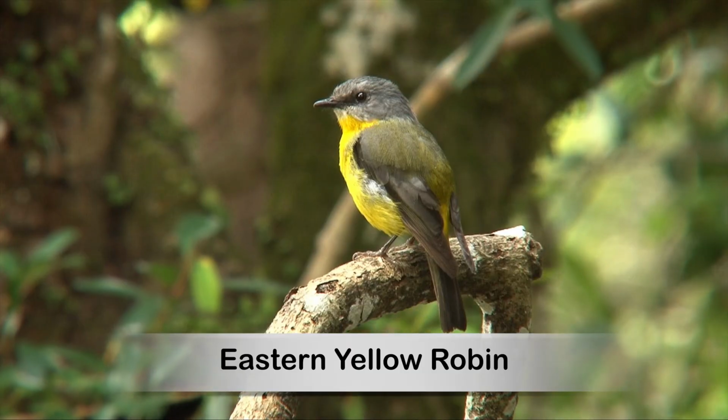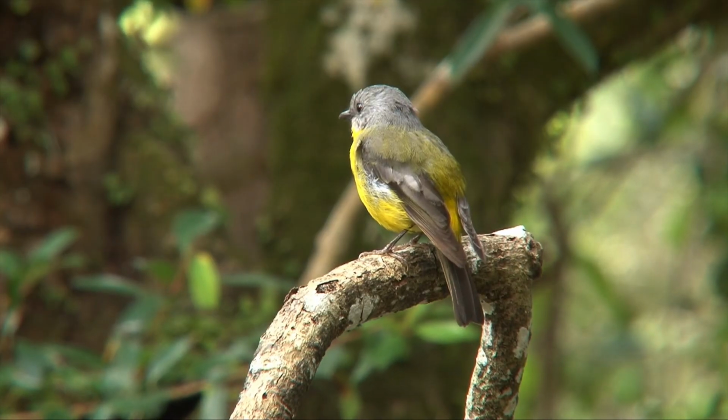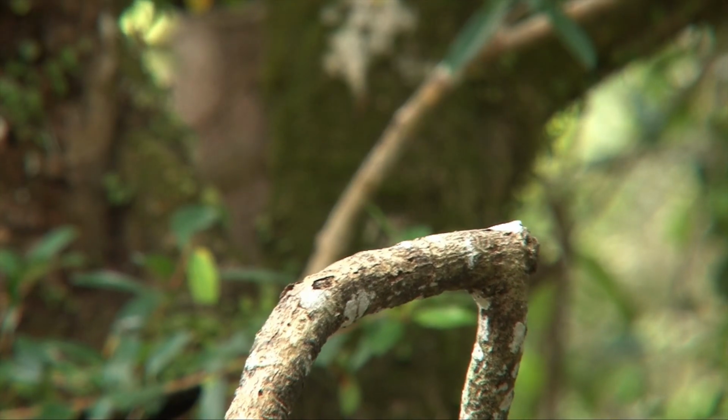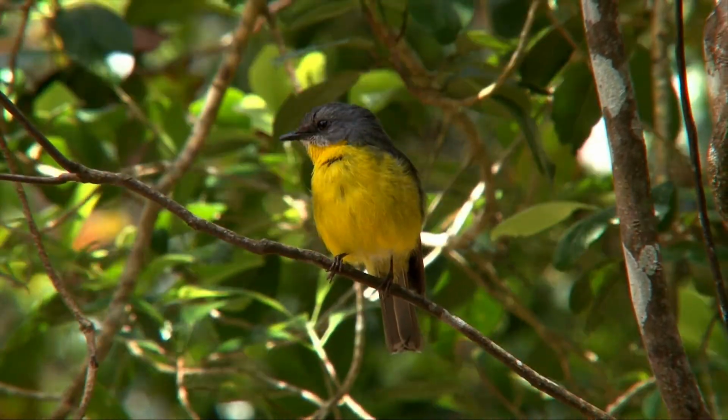A very common inhabitant in the forests and woodlands of eastern Australia. Not noisy, but has a penetrating piping song, mostly heard at dusk and dawn.